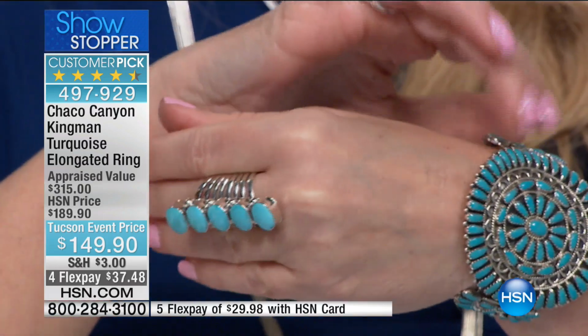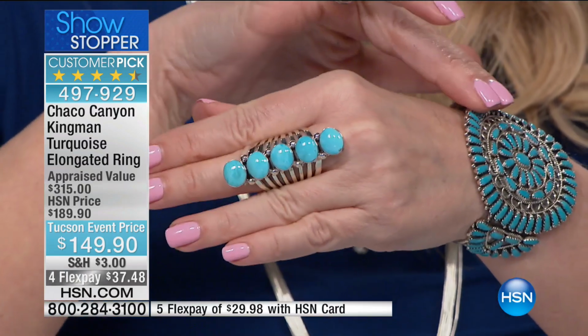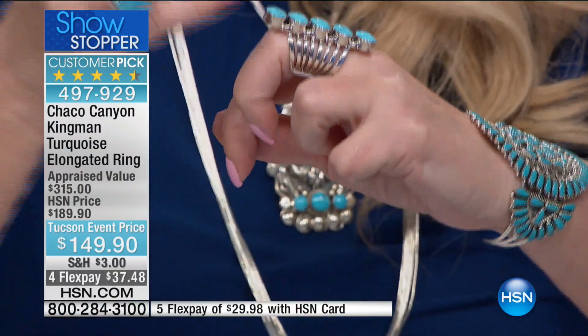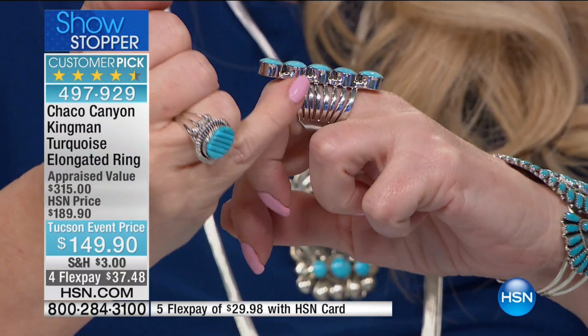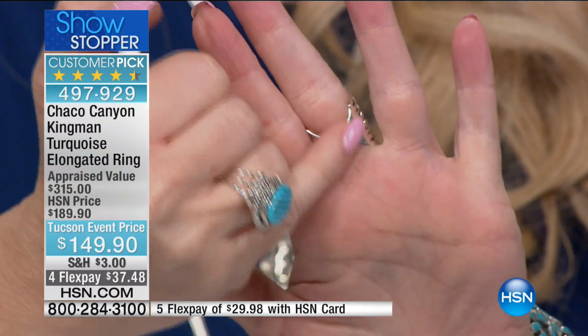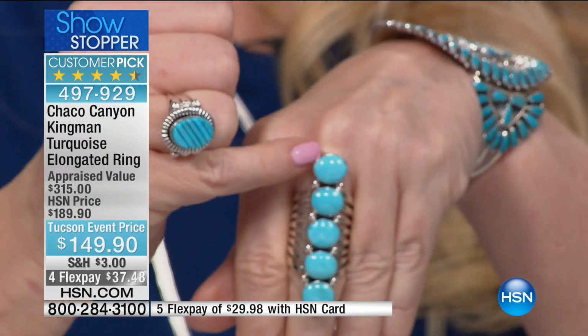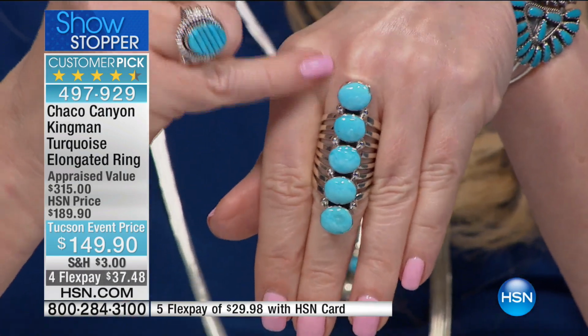Now, this is actually Sleeping Beauty, but look at how great the two look back together, and that Sleeping Beauty big cuff is coming up. We have about 100 of those, but I love that it looks like you're stacking so many rings together, yet the comfort is there because it tapers down in the back so you can easily open and close your hands. And you have 5 stones.